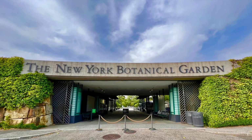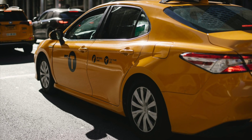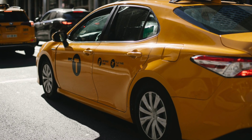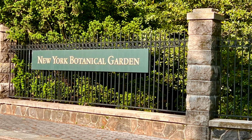If you plan on visiting the New York Botanical Garden, note that there are several entrances. I arrived by taxi from Midtown Manhattan and it cost about $50. If you are driving, there is parking at the garden. A second entrance is directly across the street from the Botanical Garden train station.